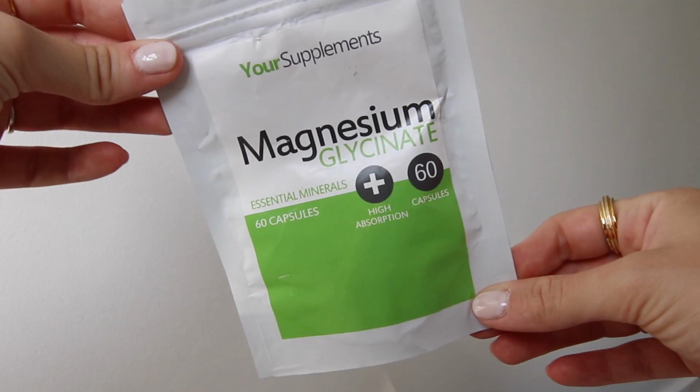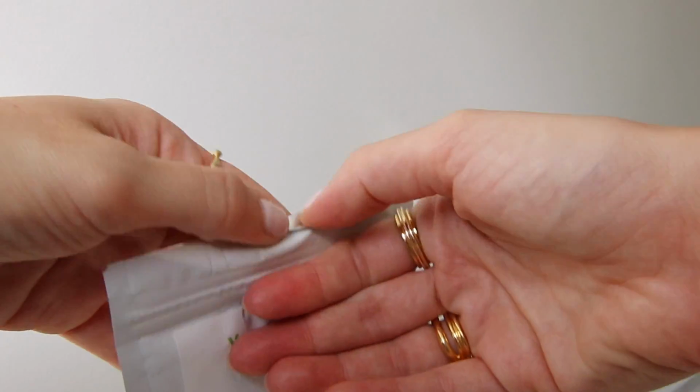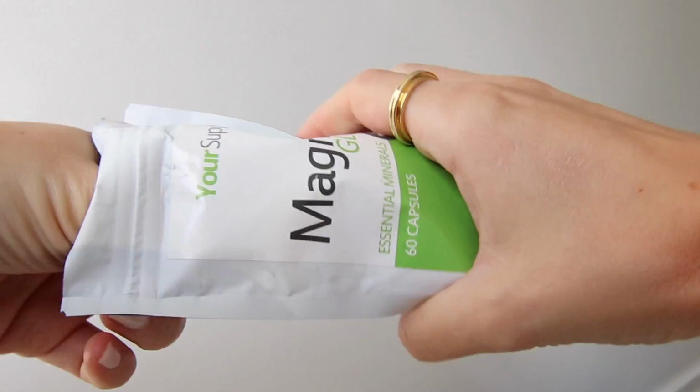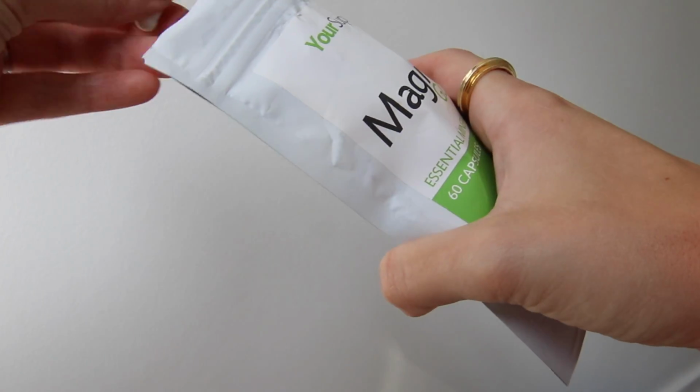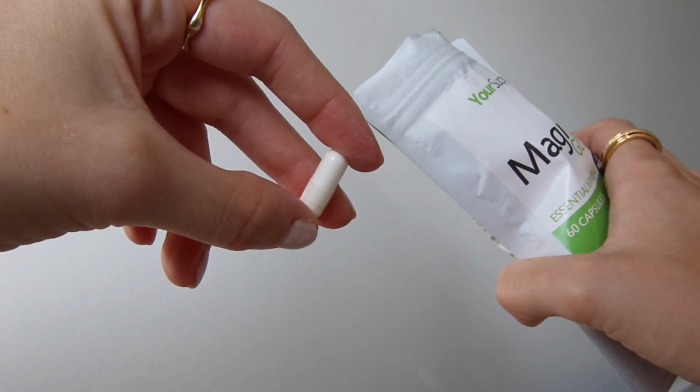Okay, this next one is definitely one of my favourites. I enjoy taking this one more than any of them, and that is magnesium. Again, there are different types of magnesium. I'm currently taking magnesium glycinate. I know that there are other types and I just can't remember their names off the top of my head, but these really help to relax me. And I find that for gut health, that is such a key thing.